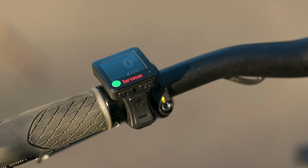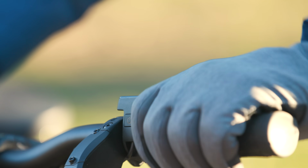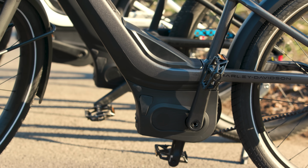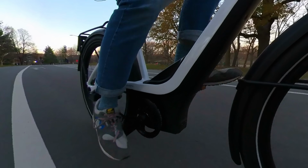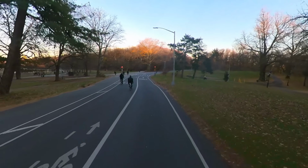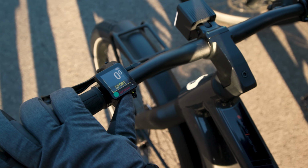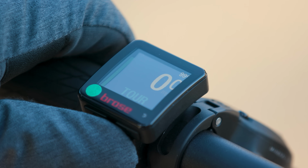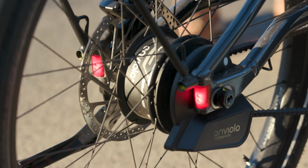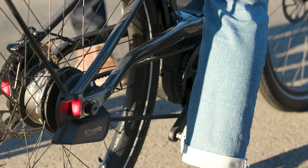The mid-drive motors are by Bosch, a 110-year-old German company, and when engaged, they put out 90 Newton meters and 60 foot-pounds of torque, which is more than enough to power you up most hills or fly along any straightaway. Much like other major e-bike suppliers, the Bosch motors enable 4 power levels: Eco, Tour, Sport, and Boost. The Enviolo automatic gear shifting transmission is sure to make for an extra smooth ride.